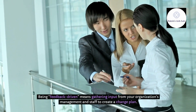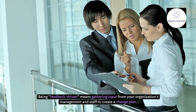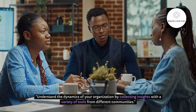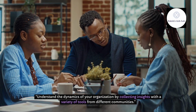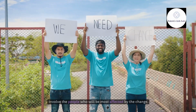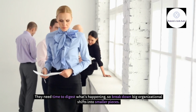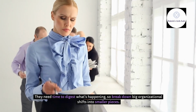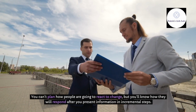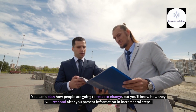Being feedback-driven means gathering input from your organization's management and staff to create a change plan. Understand the dynamics of your organization by collecting insights with a variety of tools from different communities. Begin by leading your business transformation in small steps. Involve the people who will be most affected by the change. They need time to digest what's happening, so break down big organizational shifts into smaller pieces. You can't plan how people are going to react to change, but you'll know how they will respond after you present information in incremental steps.